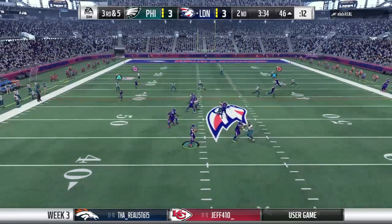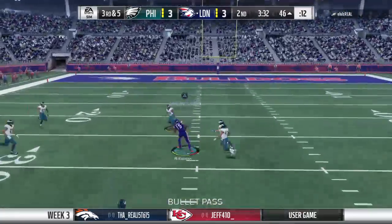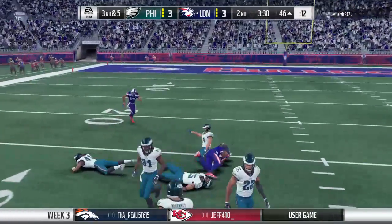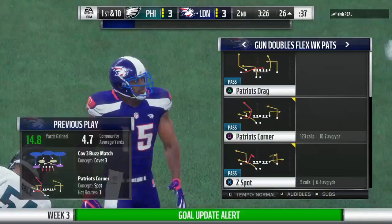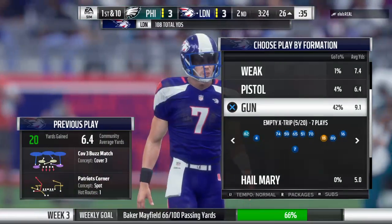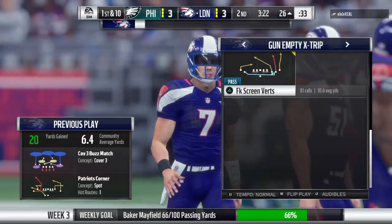He'll drop to throw. And Robinson with a big catch. And he'll be taken down, but not before getting this inside the 30. A good pickup there of 20 yards.